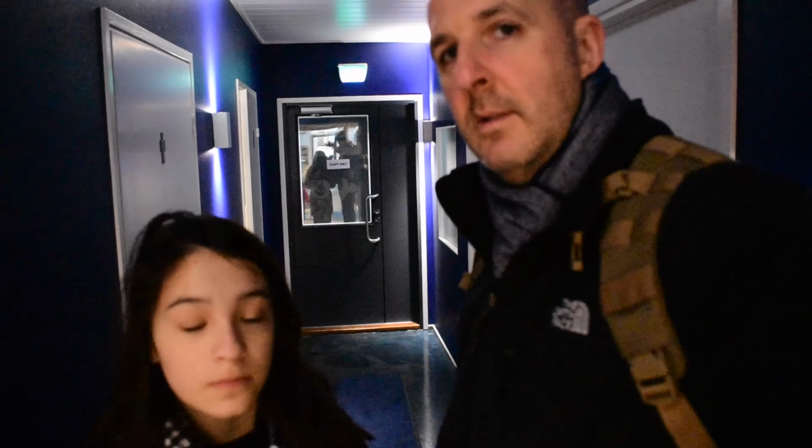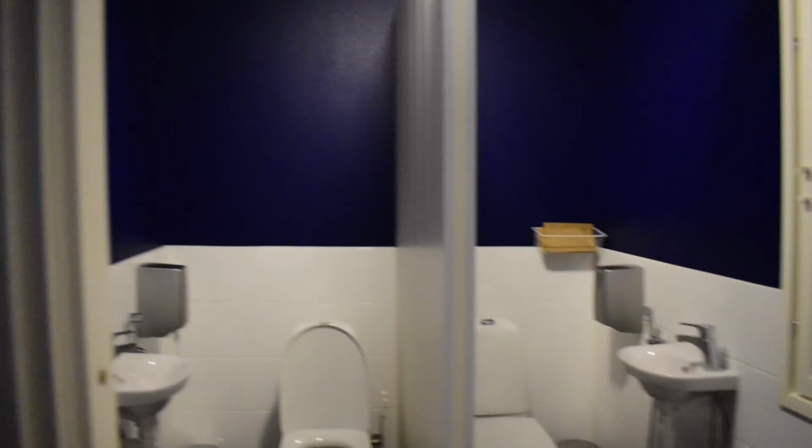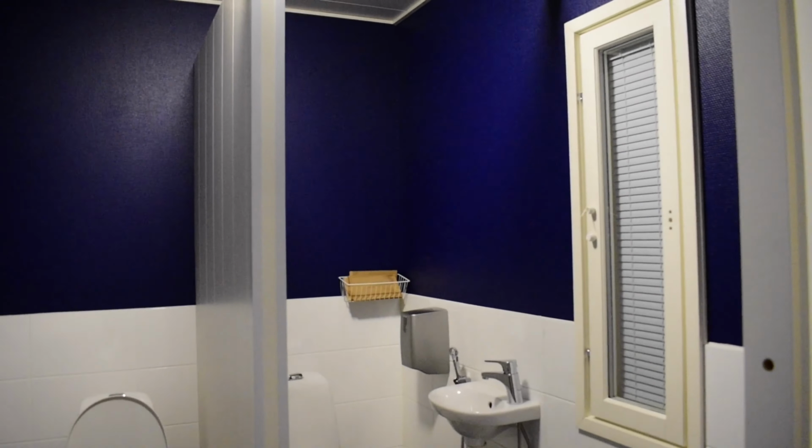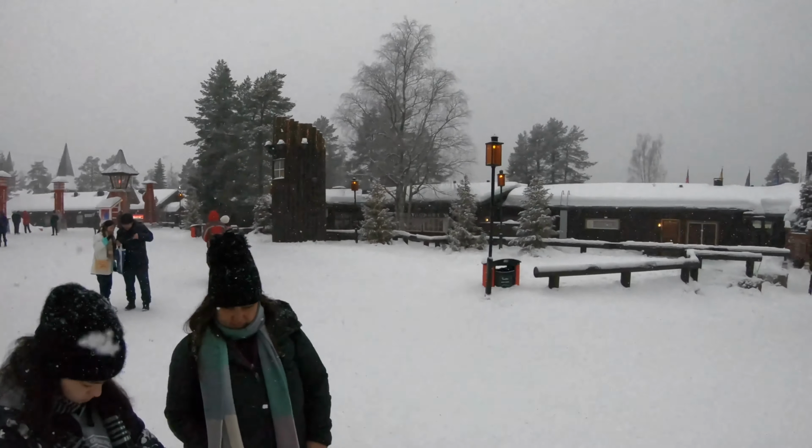Anybody in there? You want to show people what you're talking about? Oh, okay, so you have a divider, and then you have your bathroom. You lock this door, is that what you're talking about? The main door? Okay, but two people can go? Mm-hmm. Okay.